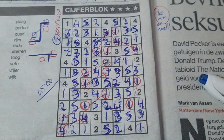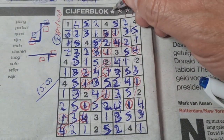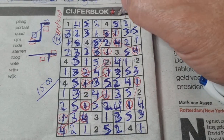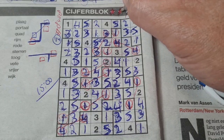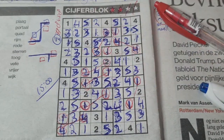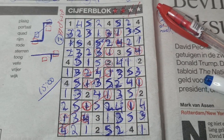Well. 4 stars. No. 3 stars, no. 2 stars, no. Let me give this 1 star. I'm faster than... no, it should be 2 stars. I'm not faster than 15 minutes. Otherwise, it will be 1 star. Let me give this 2 stars. And I like this one. Yes, I really do think so. Thumbs up. Otherwise, thumbs down.